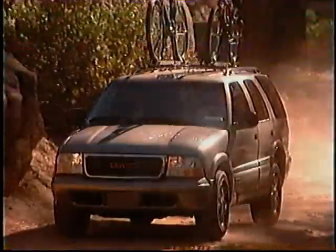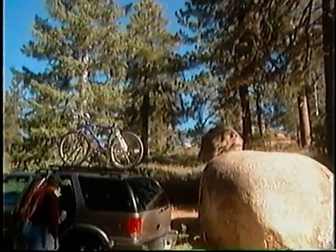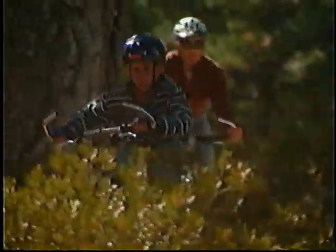I'm a law enforcement officer in Southern California. Been doing that for 18 years. I've enjoyed it immensely. I love being with my children because I get a chance to see them grow and being outdoors and doing things like this. It really gives us a lot of pleasure seeing them out here.